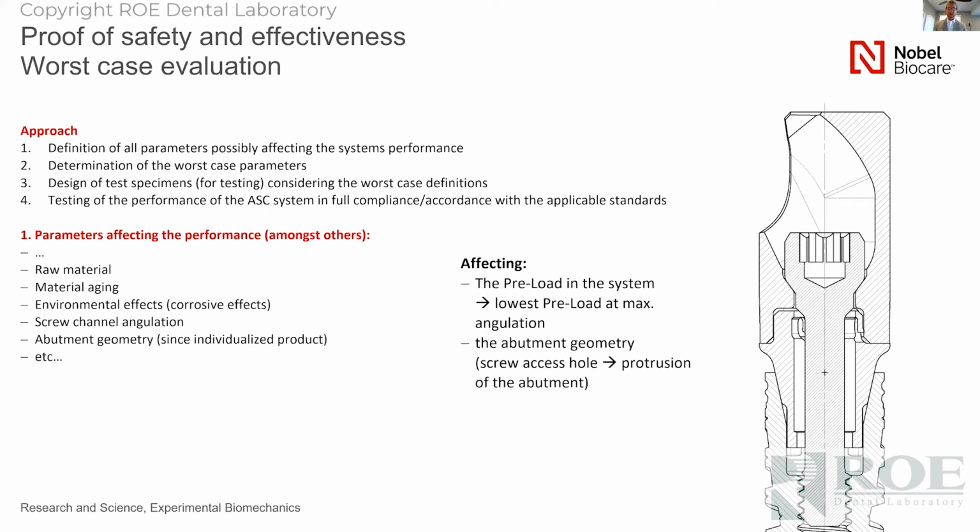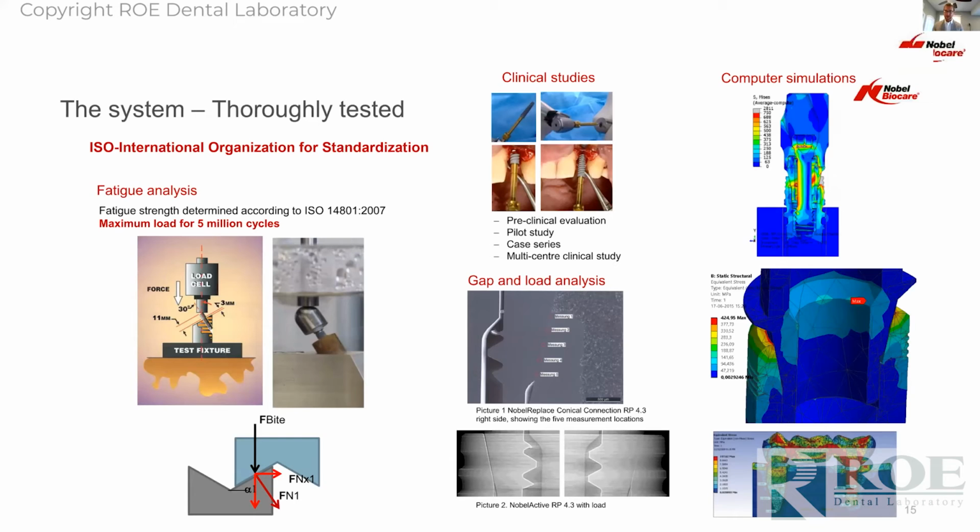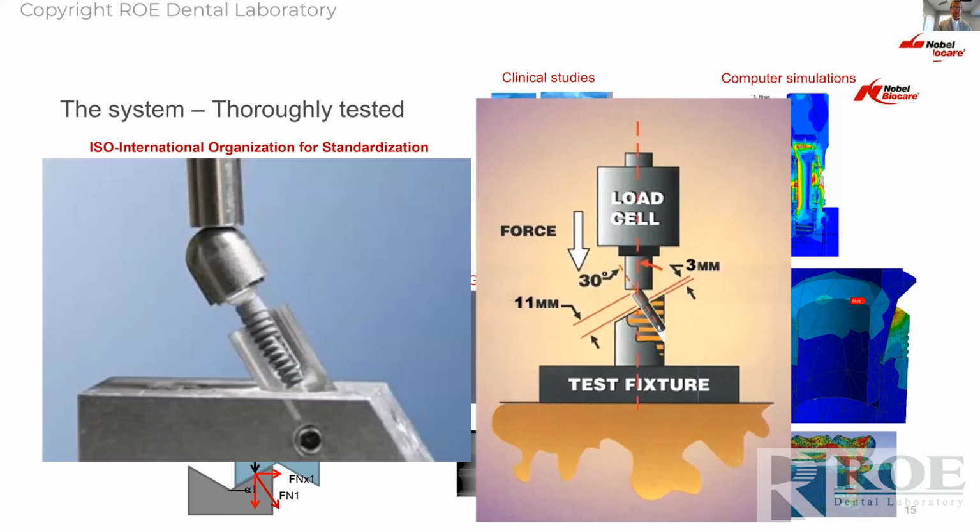So when we do our testing, we always do it with a worst case scenario in mind, with a max angulation. And this is a little look at some of the ways that we study single unit implant restoration. It's an ISO standard process, ISO being the International Organization for Standardization. This is how we test our abutments moving forward, but this is really applicable for our single units. And this is a closer look at what we do.